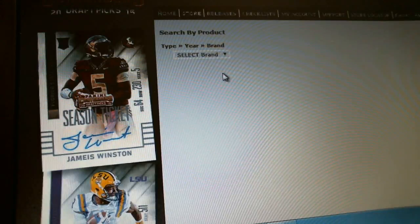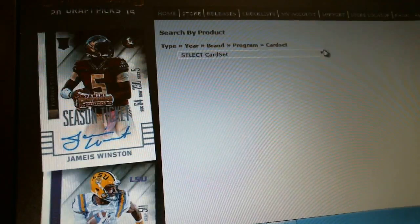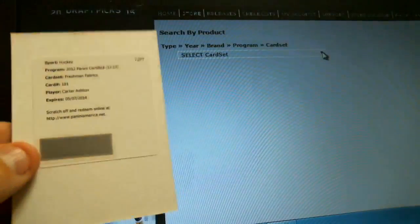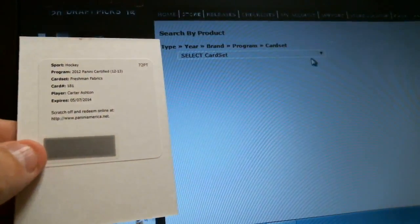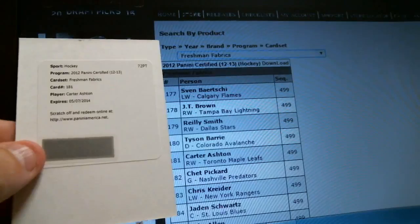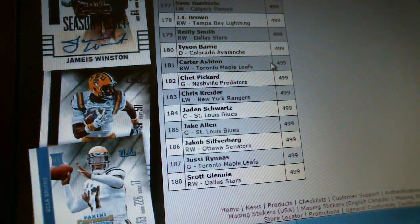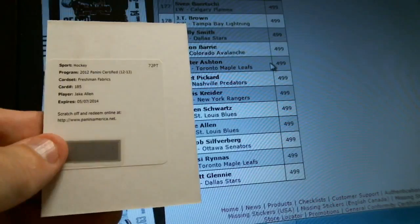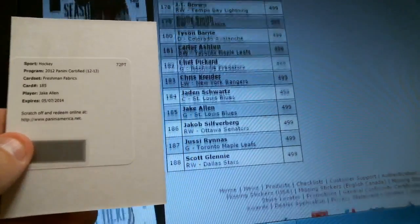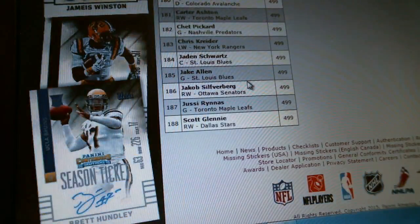Panini certified 12-13. So here we go. First card, Double Check. We've got a freshman fabric. Card number 181, Carter Ashton, Toronto Maple Leafs. Card goes to Toronto. The second card, we've got another freshman fabric. Card 185, Jake Allen, St. Louis Blues. Card goes to Blues.